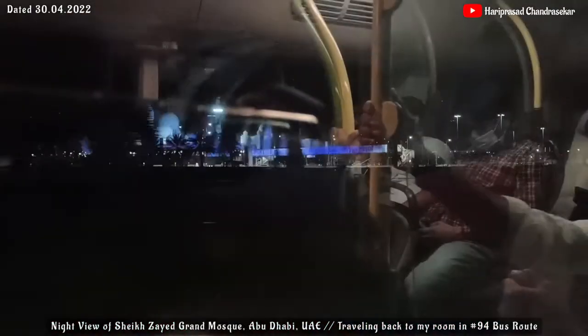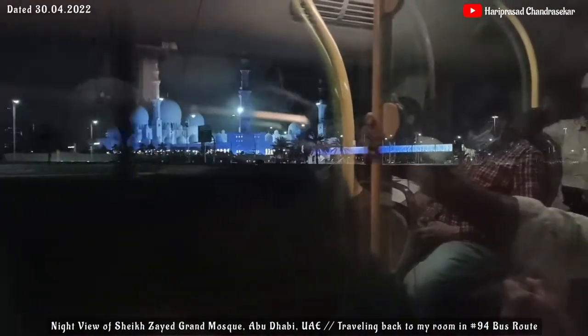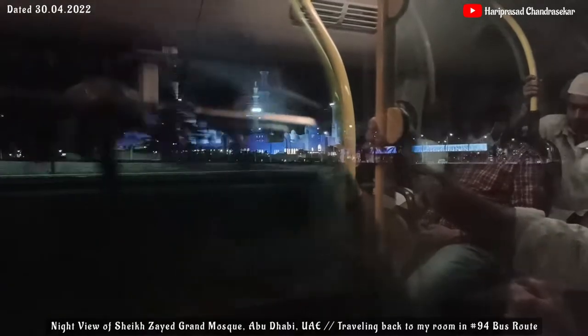You can see, before the start of the bus, lots of crowd getting into the bus. Unfortunately they can't sit, so they need to stand throughout the travel. It will be around 45 minutes of travel.